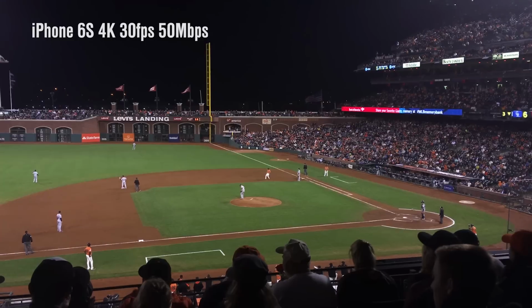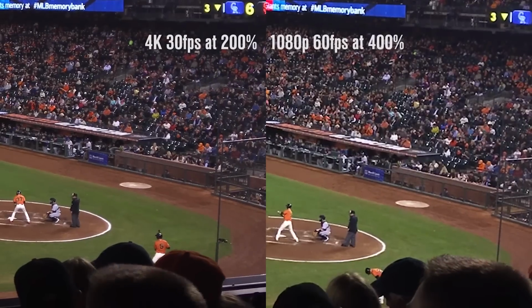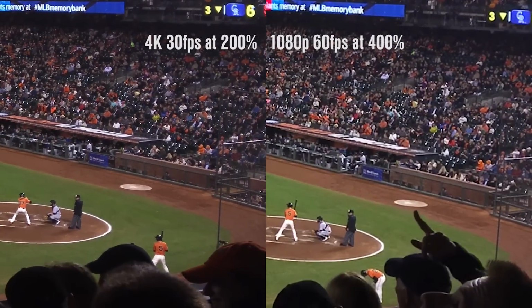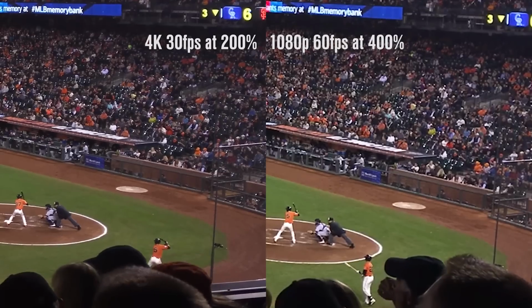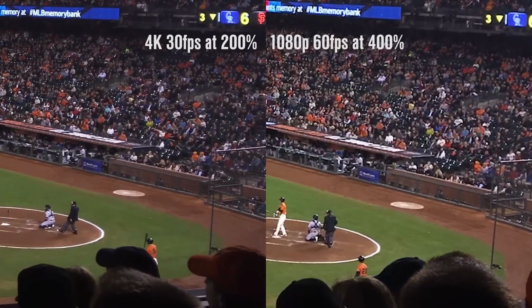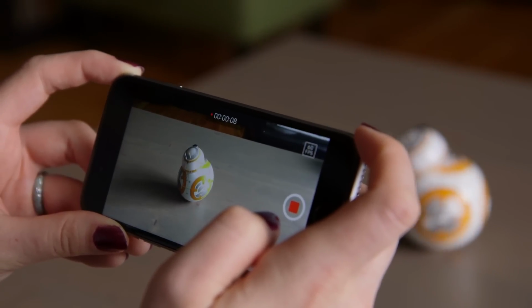Well, the 4K video does have a higher bit rate. It's 50 megabits per second, and it does shoot at a maximum of 30 FPS at 4K. The 1080p video, you can shoot at 60 FPS, but that's still only about 26 megabits per second. Higher bit rate, you get more detail. So even if you resize that, or if you upload to something like YouTube, which supports 4K video, it will look better in full screen.